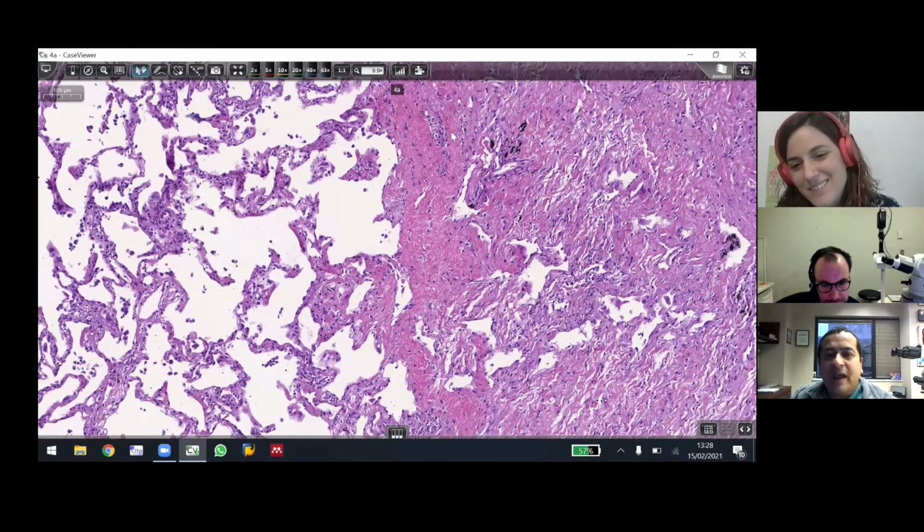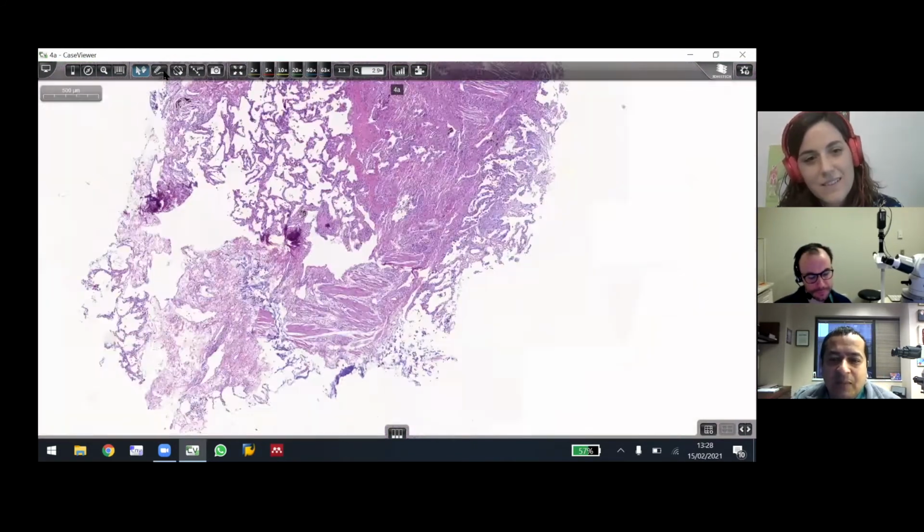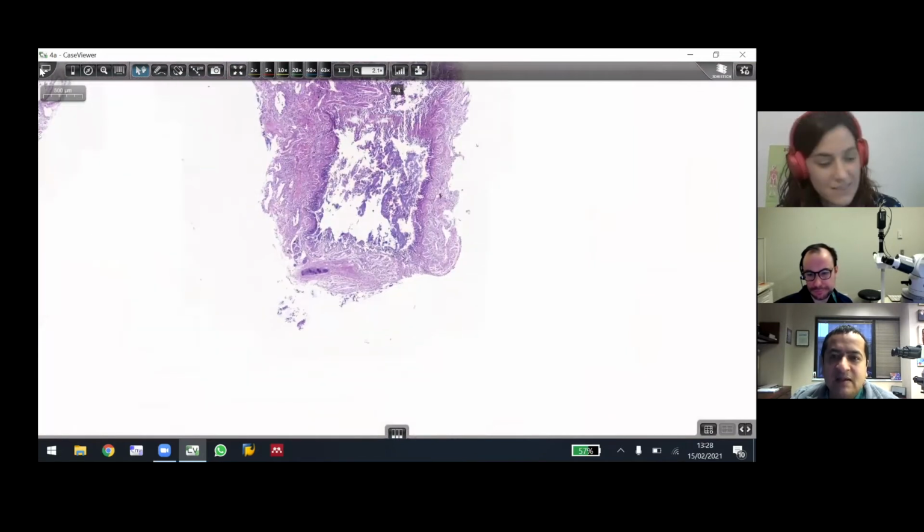So my question would be, Irene, how can we be sure that that is not a pre-existing interstitial fibrosis and the OP is on top of that? How can we be sure that the OP is turning into that kind of collagenization? It's impossible. No idea. No how.